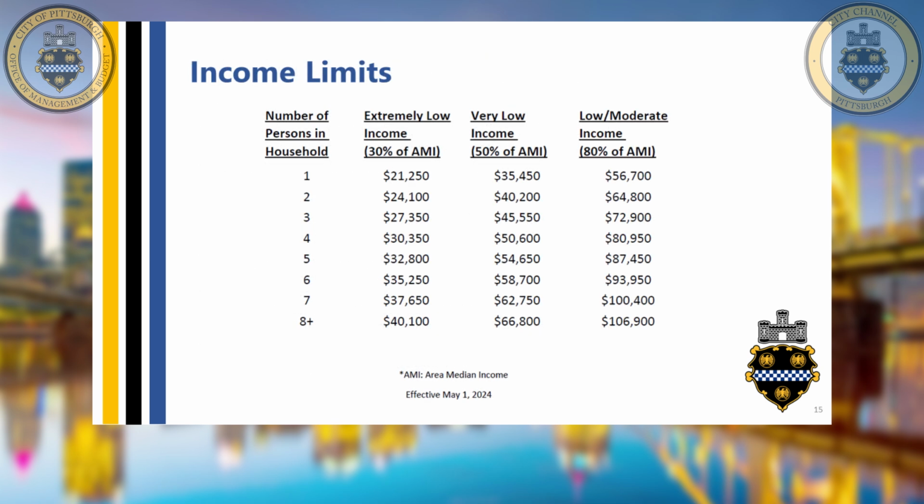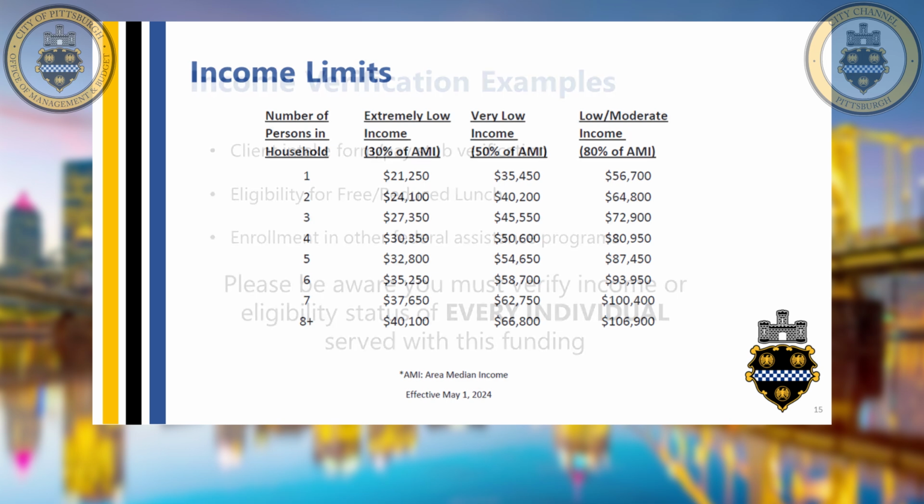Here are the current CDBG income limits, which all public service grantees must follow. Once organizations verify the income and household size of their clients, they should be able to use this table to ensure that the client does not exceed the 80% AMI limit on the right-hand side of the table. These limits are based on Pittsburgh's median income and are updated annually. Any awarded organizations will receive a copy of these income limits.